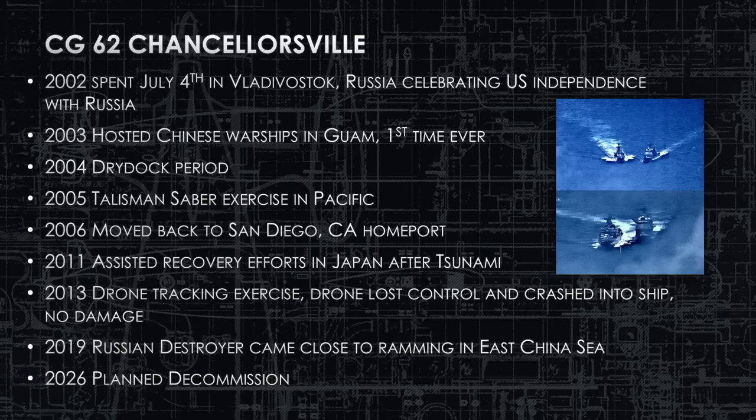In 2004, there's a dry dock period for about a year. She comes out of that and does Talisman Saber exercise in the Pacific. That's the big one that includes Australia, Vietnam, Philippines, and of course, Japan. In 2006, she's moved back to San Diego, California as her home port. So she only spent a decade or so over there in Japan. In 2011, she assisted recovery efforts in Japan after the tsunami.